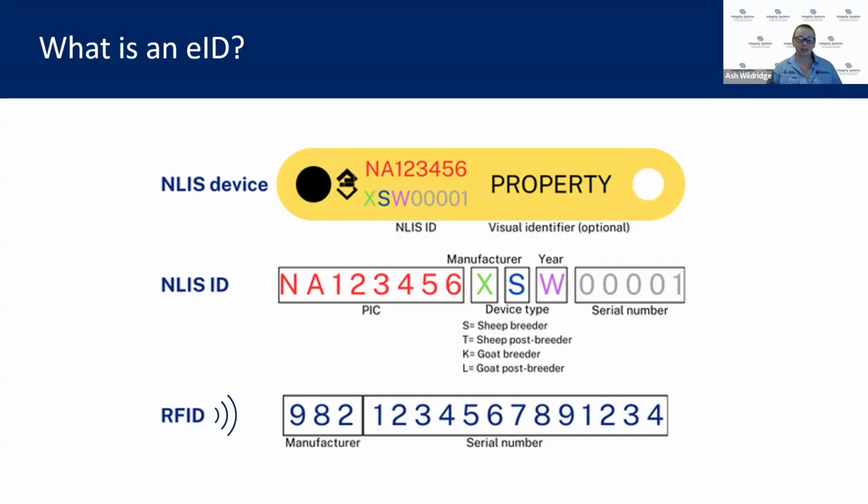And additionally, also if you do purchase the wrong species tags for your animals, that can also result in a weak point in our biosecurity system, because the database is going to think that's a cow. It doesn't matter what you tell it. It recognizes that device as a cow, but if you've put it in a sheep, the database would have absolutely no idea. So again, it's important to make sure you're aware of that.